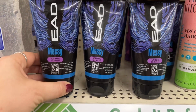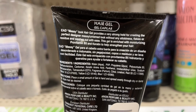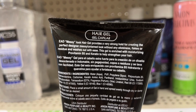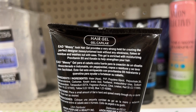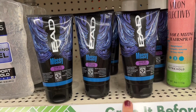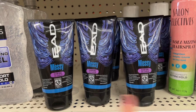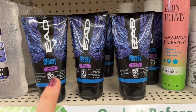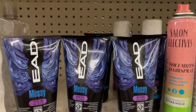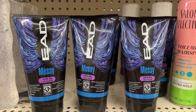Look at this guy's messy hair gel. Hair Look Gel provides a very strong hold for creating the perfect designer messy, untamed look without any stickiness, flakes, or residue. Oh God, Noah's gonna love this. It's gonna go in Noah's Easter basket for sure. Yes, absolutely going to pick up a bunch of these. And they also have two shelves of it, so I'm not wiping it out, but I am buying four. This is good. Definitely getting this.